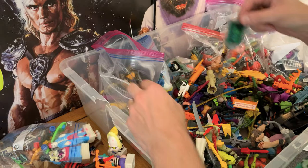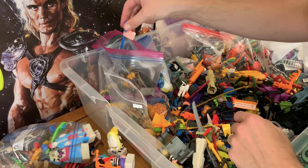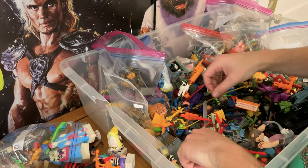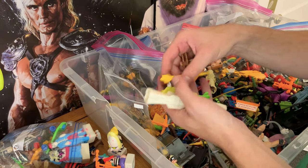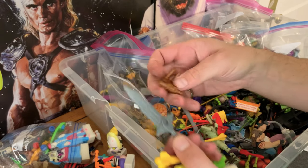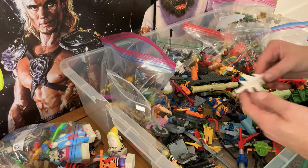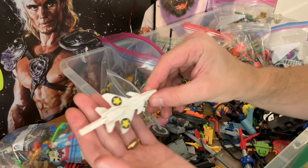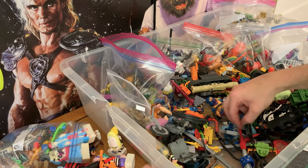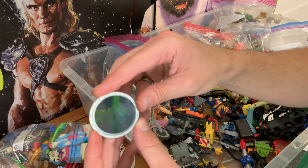More Visionaries. Guys, I'm sure you can gather by now, this was an absolutely phenomenal pickup. I'm very, very pleased with this. Very, very pleased. Look at that. G1 Transformers, more Wheeled Warriors. There you go. That's Kenner Megaforce again. So that's a line Kenner Megaforce that... Oh, never mind. Look at this.